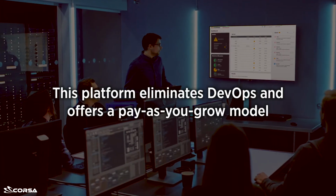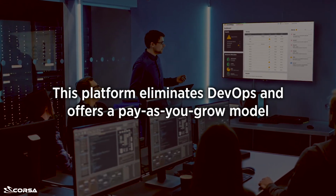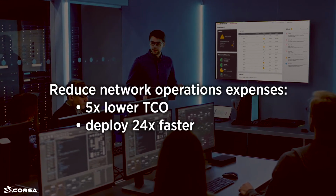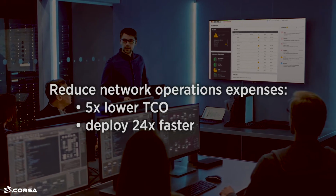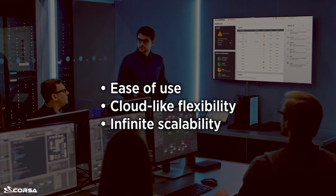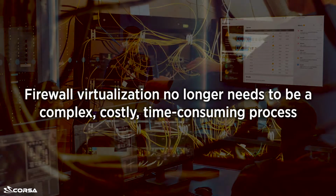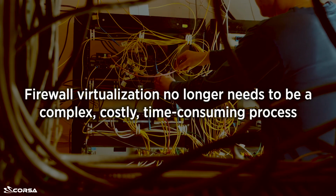This platform eliminates the need for DevOps skills, offers a low cost of entry, and a pay-as-you-grow model, so you can reduce your network operations expenses with 5 times lower TCO and 24 times faster deployment. But you gain so much more, including ease of use, cloud-like flexibility, and infinite scalability. Today, firewall virtualization no longer needs to be a complex, costly, time-consuming process.